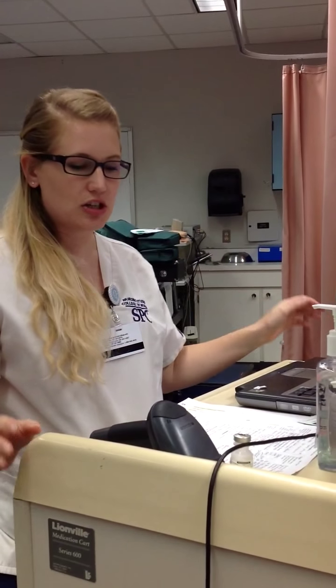So what we need to be aware of is his IV site. We need to check on that. We need to make sure that he uses the call bell in case he needs to get up. We need to also pad his heels and turn him every 2 hours, make sure that he doesn't develop any more sores since he is at high risk. And we need to make sure that we manage his diet properly and teach him about that.